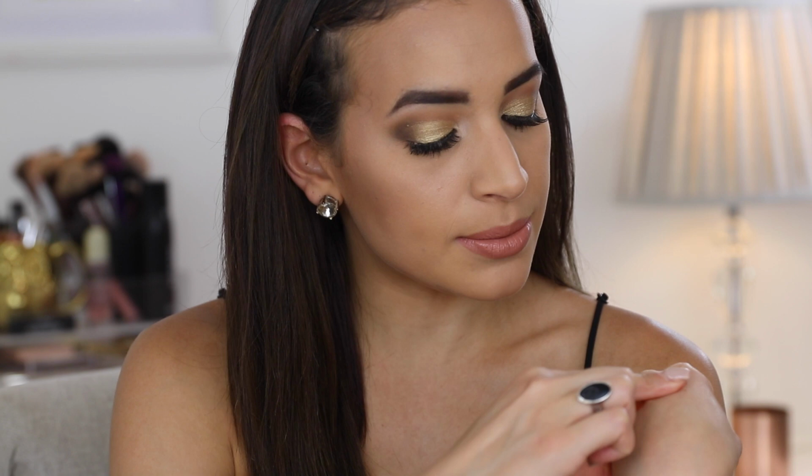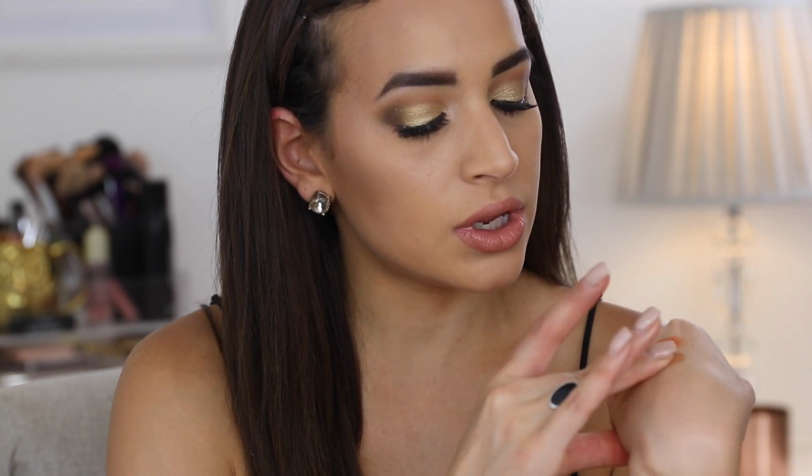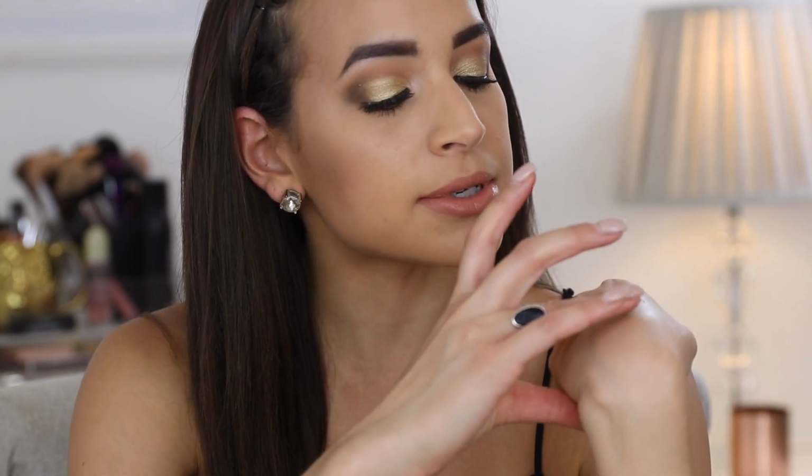So starting off with this top row, the first shade in here is the shade Aries, and this is an orange shimmer shade. Very pretty fall color. And then the next shade is the Taurus, and this shade is a really gorgeous matte brown transition shade. I know it's just a normal matte brown, but it blends out so beautifully, and it's really, really easy to work with. I find that the mattes are just getting better from Colourpop shadows.